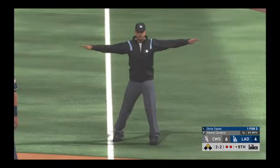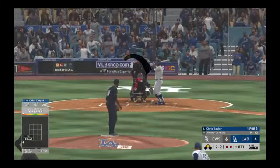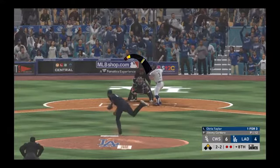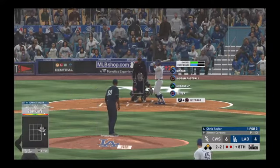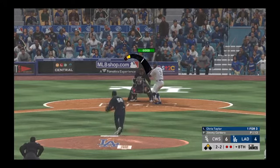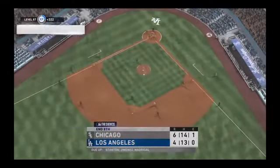Tried to hold up there. Appeal down to first, and no swing. It's ball 2. Neither guy willing to give in, and the at-bat will continue. Got him. And that's the 3rd time we've written a K next.